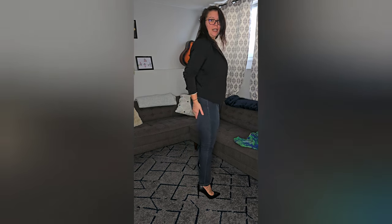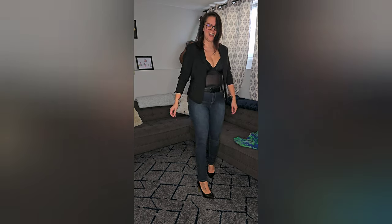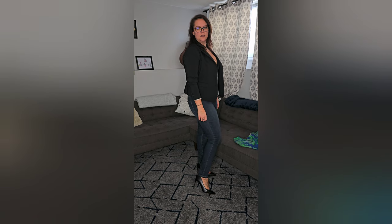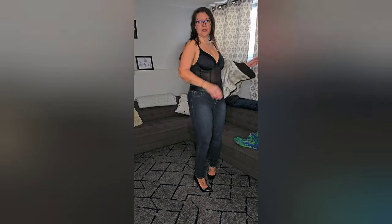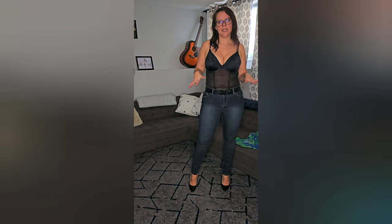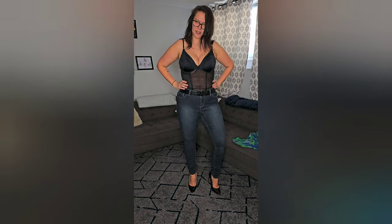These jeans fit really nice. I've paired them with my Nine West matte black leather heels. This is a great look. I like this. And if we're going out dancing, I can just pop this off and dance the night away when it gets too hot, right? I love it. It's sexy, it's edgy, but with the blazer, it's classy. Very nice look.